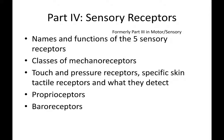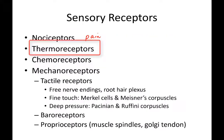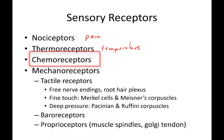The last section here is known as sensory receptors. Nociceptors are going to be pain receptors. Thermoreceptors are to detect temperature. Chemoreceptors are going to detect some sort of chemical, a molecule. So that might be like oxygen or carbon dioxide, or it could be other things. So any type of chemical.